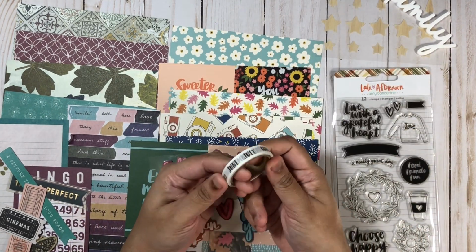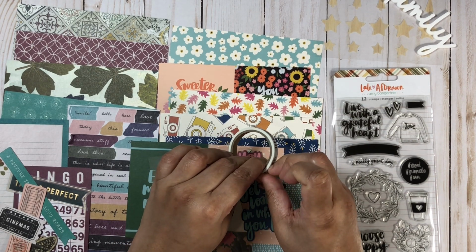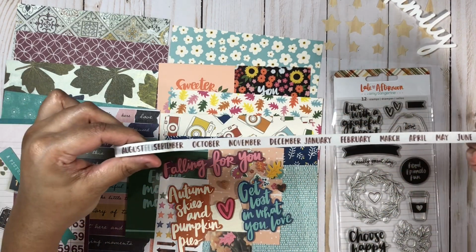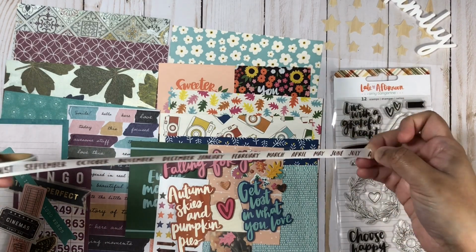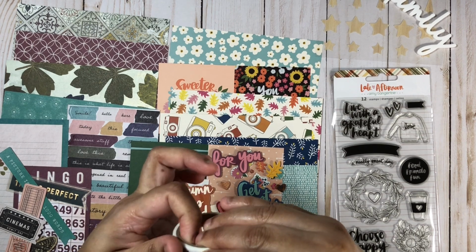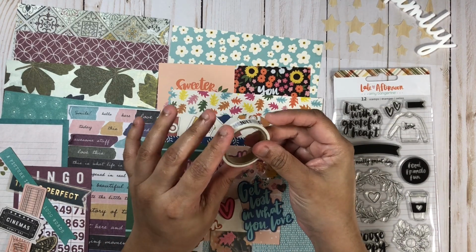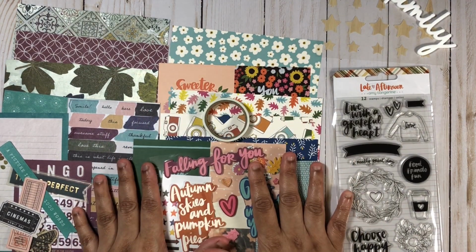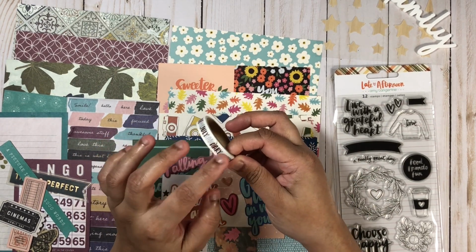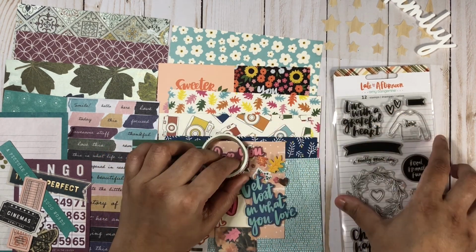And we also have some washi this month, and here you can see all the months of the year. You can see there it's repeated. And I am going to be challenged using this washi. I'm not quite sure how I'm going to use it yet. I have an idea of the layout that I want to create. I have the photo, of course, picked out. I have an idea of what I want it to look like, but I'm not quite sure how I'll use this washi tape, but I feel like I want just to challenge myself to use it.